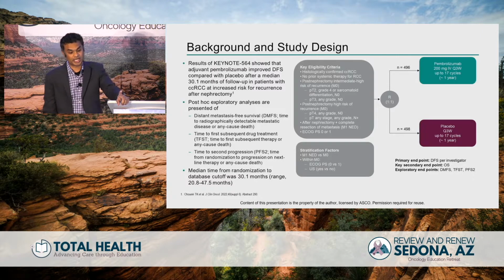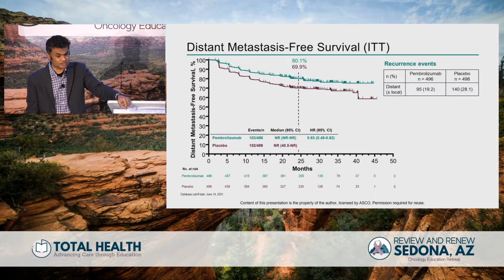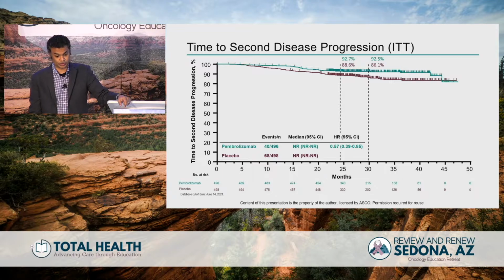So here they were looking at time to subsequent therapy as well as time to second progression based on randomization cutoff of 30 months. This is the distant metastasis-free survival when you look at pembrolizumab versus placebo. Pembrolizumab did do better at 80.1%. This is the time to subsequent anti-cancer therapy, which also showed an improvement. And this is time to second disease progression, or PFS2, and this also showed a hazard ratio of 0.57.